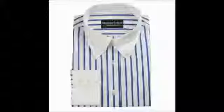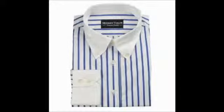You know we had to talk about it, the button-down collar. You know that I'm not a huge fan of button-down collars, but if you are going to wear them, they look much better, and by much I mean slightly better, with casual shirts like this.